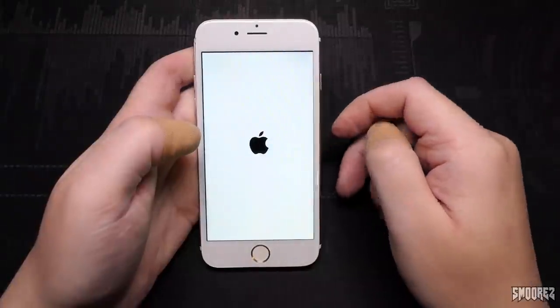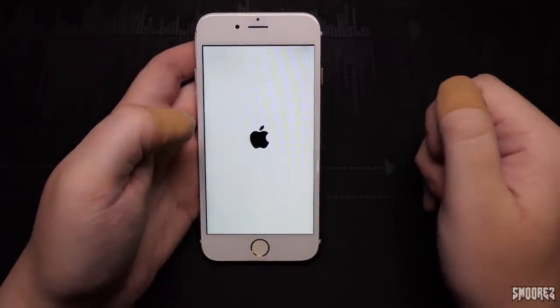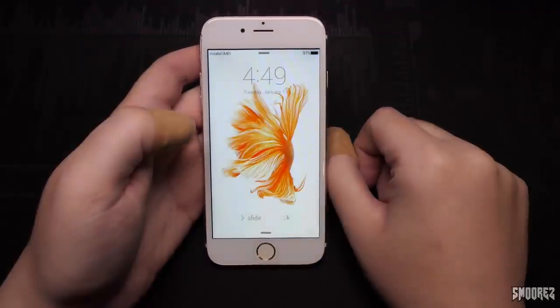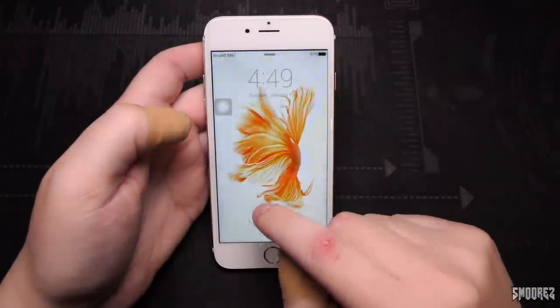So there we go. At least the boot logo is correct this time. The boot logo color is actually correct for this, and it's vibrated. So we've almost booted. Almost there. Getting there. We've booted up. And the first thing I see is invalid IMEI. I have a feeling that we won't be able to test any phone calls on this.